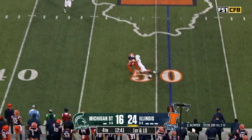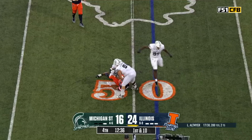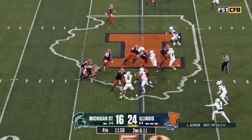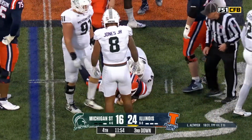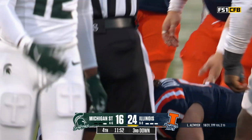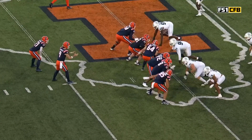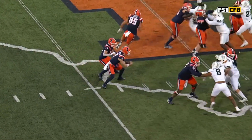Altmaier drifting back, hits his target underneath, but an ankle tackle, a brilliant one at that. It wasn't worse. Drop the snap, and Altmaier will just try to dive ahead. And he eats it, but it's been a bit of a tough second half for this Illinois offense. Yeah, watch Altmaier turn his head just as the ball's getting there. Got to look that thing in.